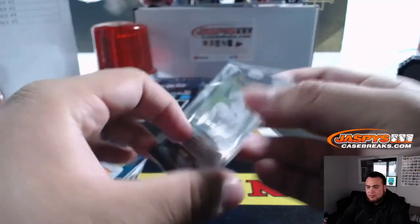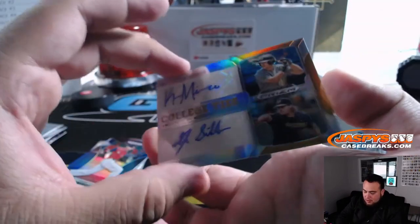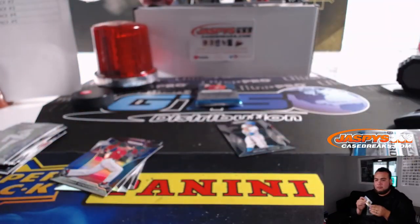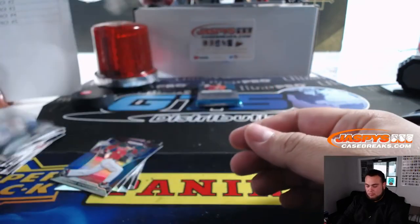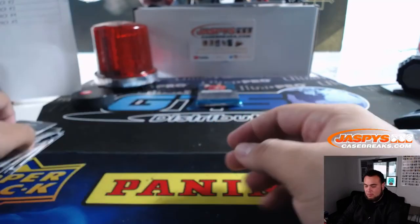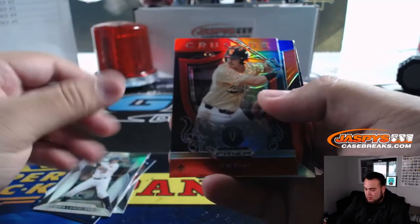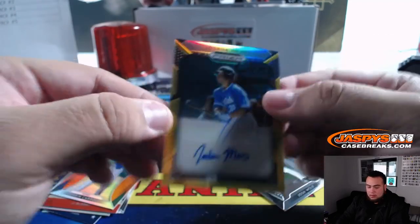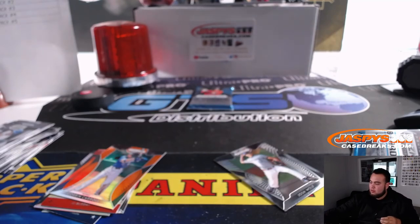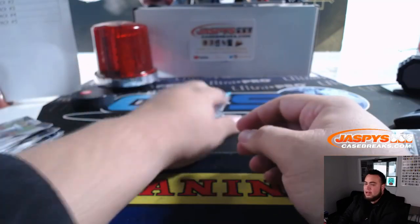Contreras out of 25. And we got a dual autograph, Cameron Mincer and TJ Sikkema. College ties. All right, two more packs, Pizzle. And Joshua Mears to 10. All right, last pack, Pizzle.